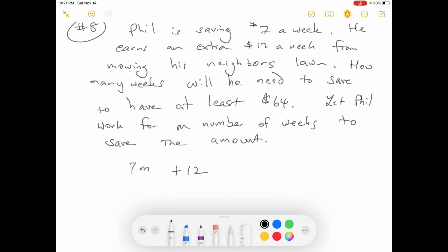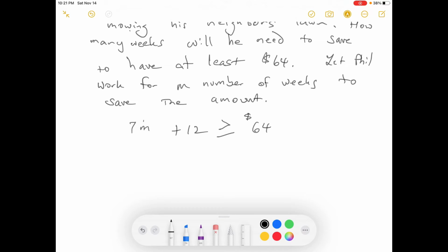So for 4 weeks, 4 times 7 is 28, plus 12 is going to be 40. Now remember, this question is asking how many weeks he needs to work to save at least $64. So that's $64 or more. That's what he's got to save. This right over here is Phil's savings, and this over here is the $64 that he wants to save. This 12 is fixed, and this is the total amount of money he can possibly save by mowing the lawn every week and doing a little extra work for his neighbors.